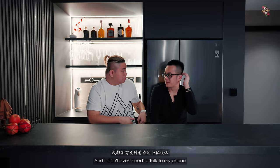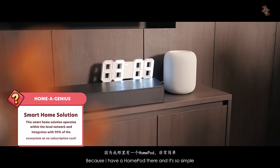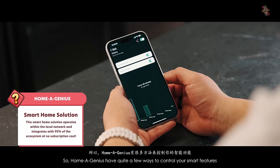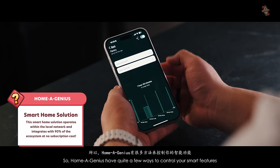Damn, Siri leh. And I didn't even talk to my phone. Right. Because I have a HomePod there. It's so simple. Just magical, yeah. Magic. So Home A Genius have quite a few ways for you to control your smart features.